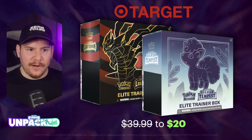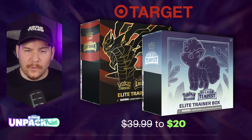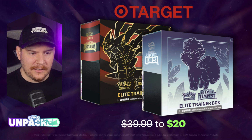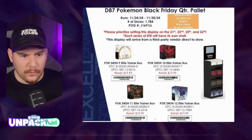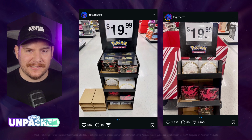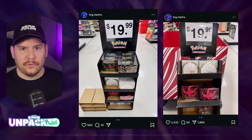So we're talking about half price, very similar to what we saw in GameStop, but with these being a Sword and Shield era box, the prices are a little bit different. But for $20, you're getting a Brilliant Stars, Astral Radiance, Lost Origin, or Silver Tempest Elite Trainer box. This deal was originally leaked on Reddit, and according to the screenshot, it should be running from around November 24th to November 30th. However, I have actually already seen people posting pictures that these displays are set up in their local Targets already. So if you're interested in this deal, go out and check your local Target for one of these displays.